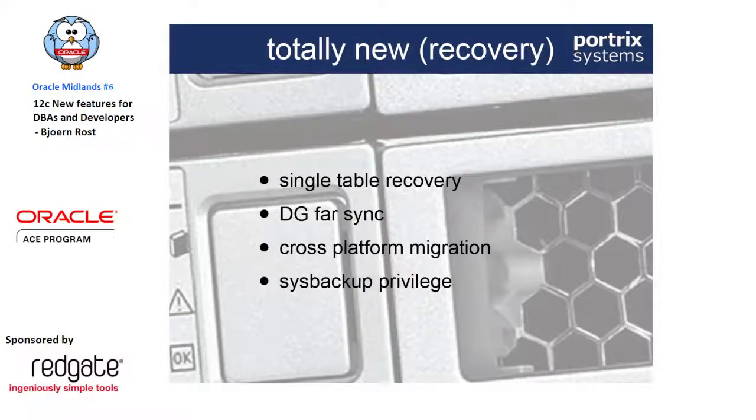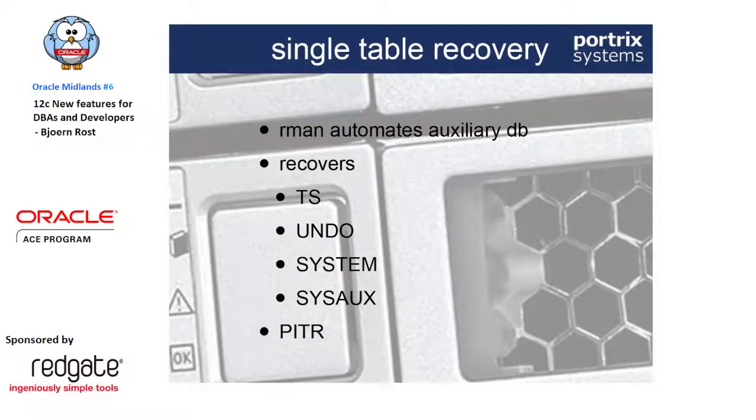But recovery, this is stuff I know a bit more. So single table recovery is a new feature in 12c. Again, this is nothing magic happening. It's just that there's stuff happening under the covers. You can recover a single table. What it actually will do is automate creating an auxiliary database. It'll recover whatever it needs in the auxiliary database, and then just copy the content of the table over to your production database. It's just a convenient syntax.